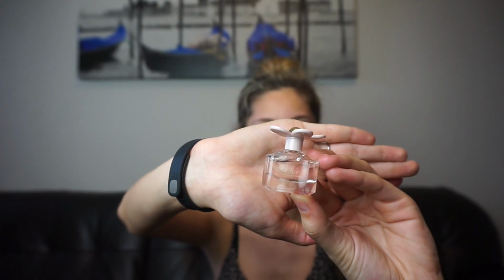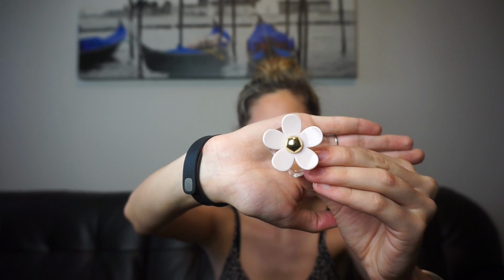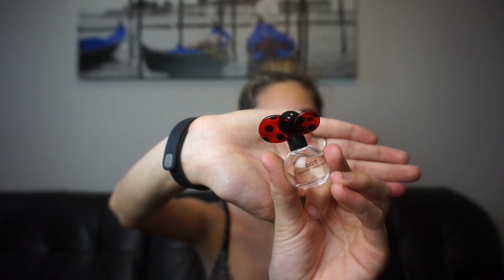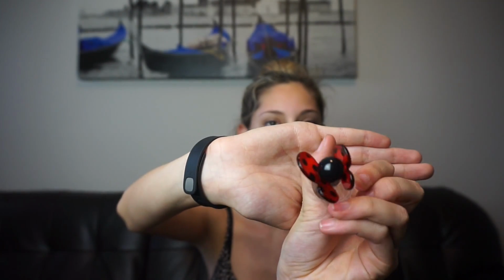And then this one is Daisy, but it's oh so fresh. So I guess there's a difference between the two. And this one has a pink cap, I don't know if you can tell, and the other one has a white cap. And then the other two are, one is Dot and the other one is Honey. So they look like this, like little ladybugs and bumblebees. So Dot is the ladybug one. Just like that, super cute packaging. And then the last one is Honey.